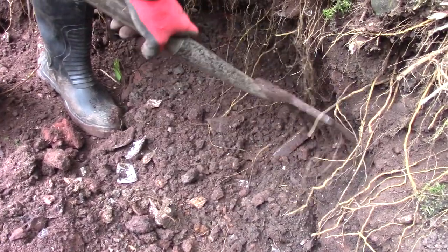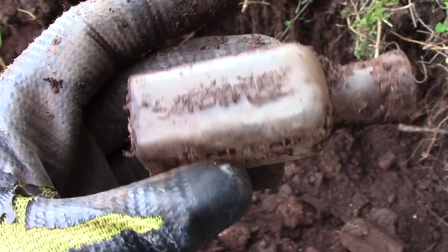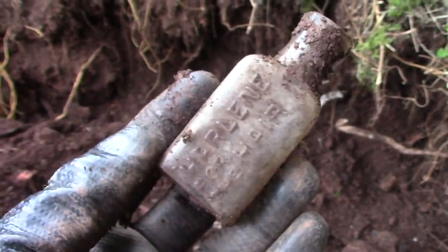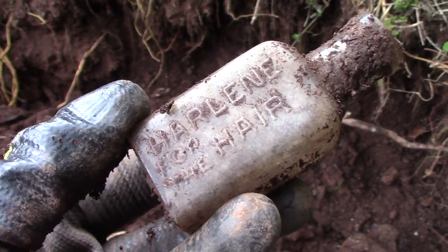Excellent. Well, chat if you find anything else. There you go. Well, if you watched my previous video, you'll find this on there as well. This is a Harlequin of a hare. A nice little sample one. So yeah, another one of them. That'll do. Anything with writing on fascinates me, so that's all good.